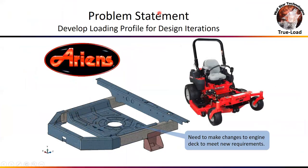So last customer example here. This is the lawn and garden tractor. This is Aaron's. They're a customer of ours. They make these high-end lawn and garden tractors, zero turning radius mowers. So they're high-end tractors. They're also used for commercial purposes. And this is the engine deck that sits under the seat. The engine and transmission sit on this.